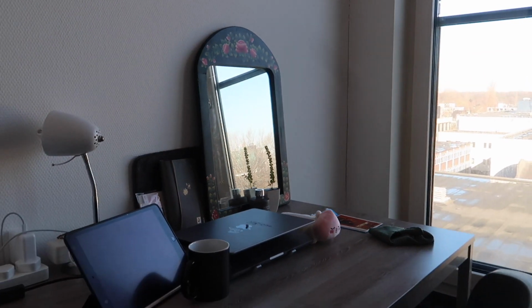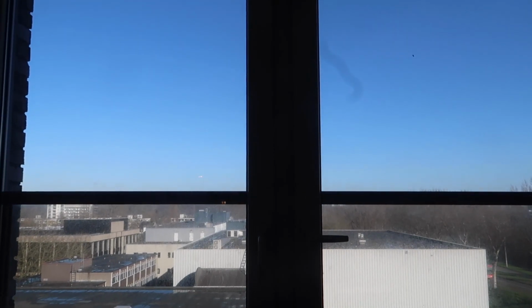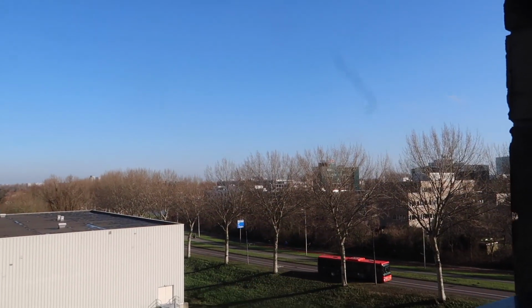This is my workstation. This is my view. So I actually like to have the windows open most of the time. I like a little ventilation, a little fresh air.